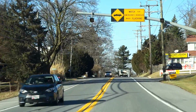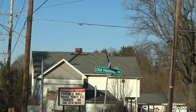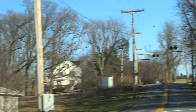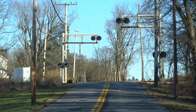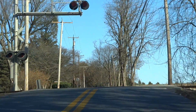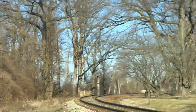Which I apparently do up ahead here someplace. Yep, here's the original route. Old Hanover Pike. We just came off of the current Hanover Pike, as in Hanover, PA. North to the left. The only line in the area I haven't ridden yet myself.